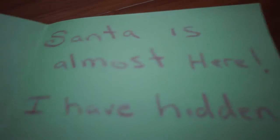So it says, Sophia and Gabby, Santa is almost here. I have hidden two Santas in the living room. Go find him. Elfie. P.S. Here's a hint. Can you hear bells? Let's go find it.